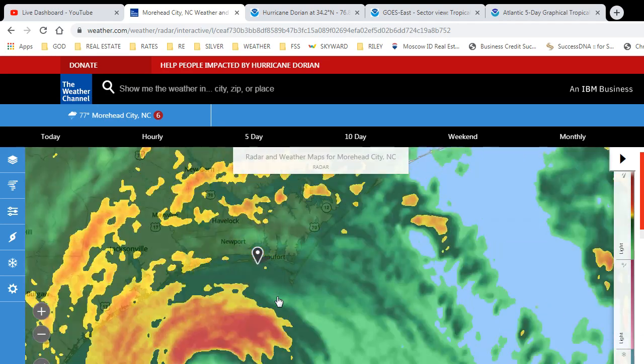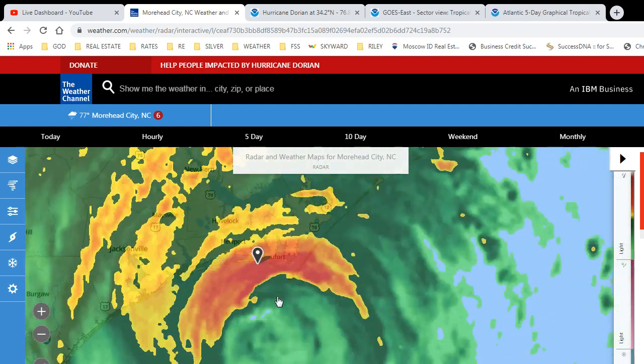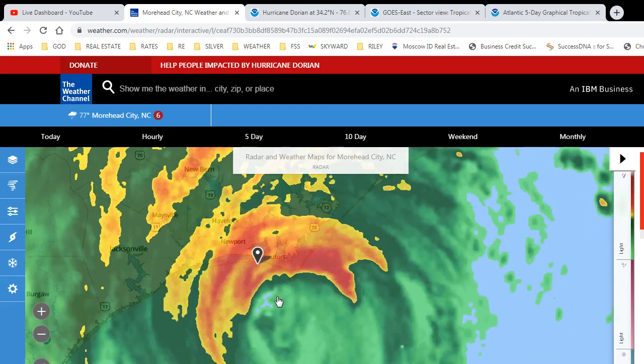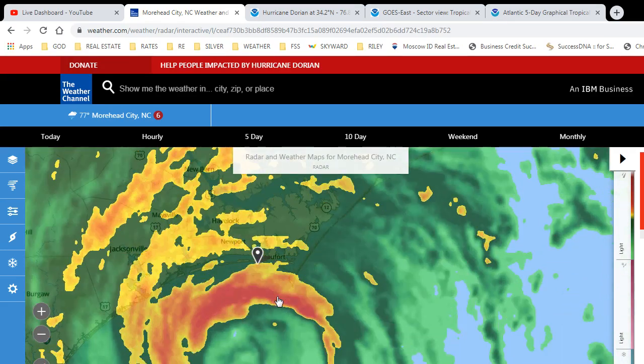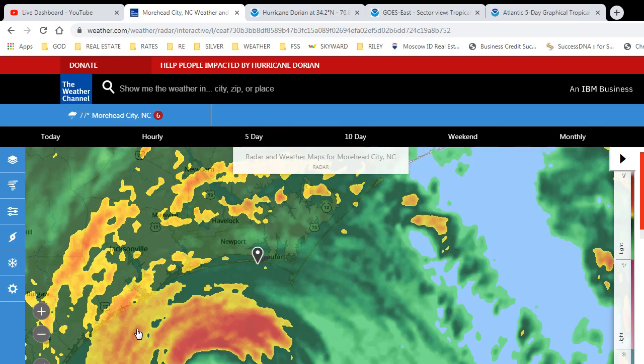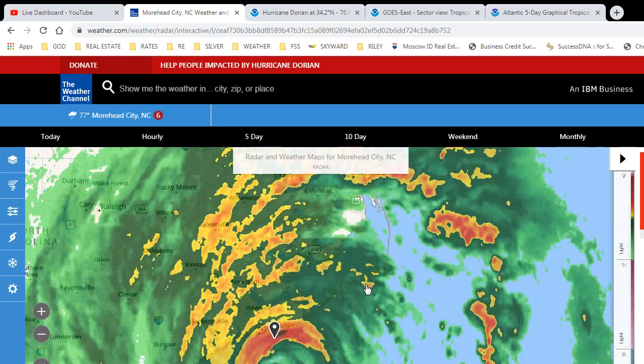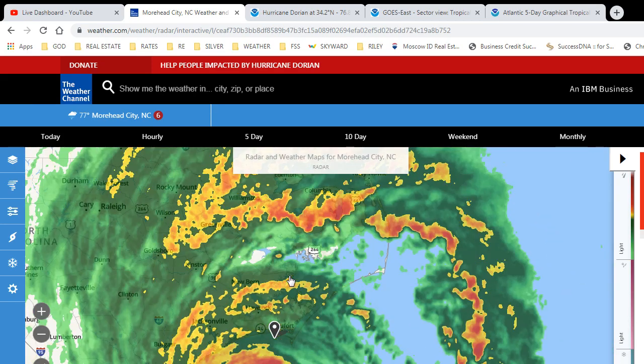But just a dangerous time right now for this area. So let's zoom out, take a little wider view here real quick. Huge tornado threat in this area as well.